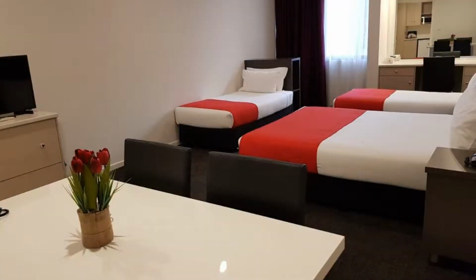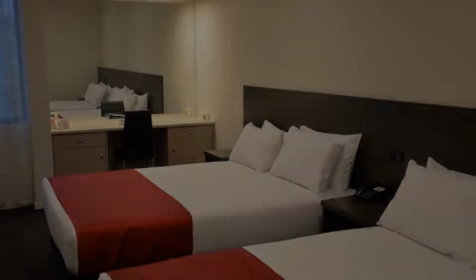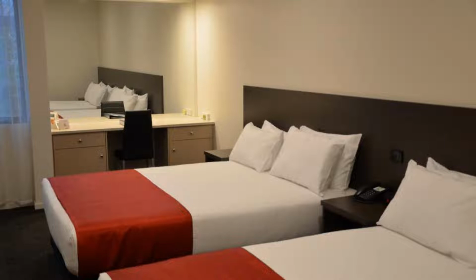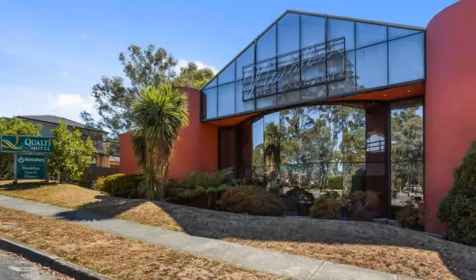The location of the hotel is first class and guests love walking around the neighborhood. There are 4 types of rooms available on booking.com. You can book online and enjoy it.